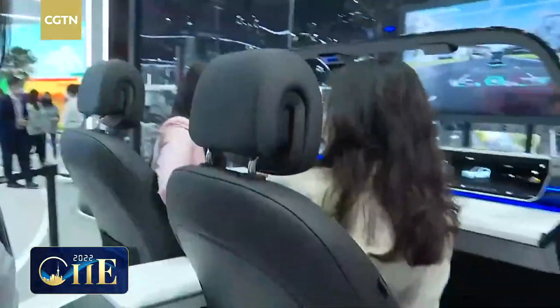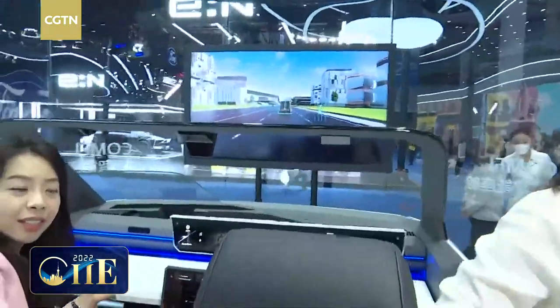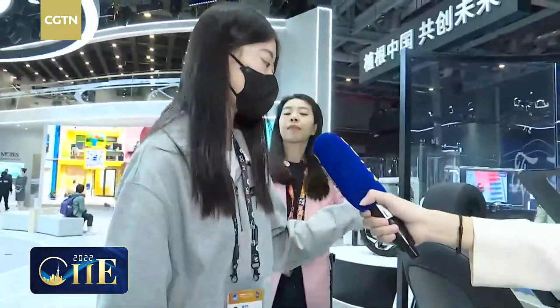You want to display. Yeah, and also you were telling me that this car is making its Asian debut, right? Yes. First time ever that we bring this demo to the Asian market, and alongside this demo, we have also brought six other most advanced technology demos to CIIE this year.